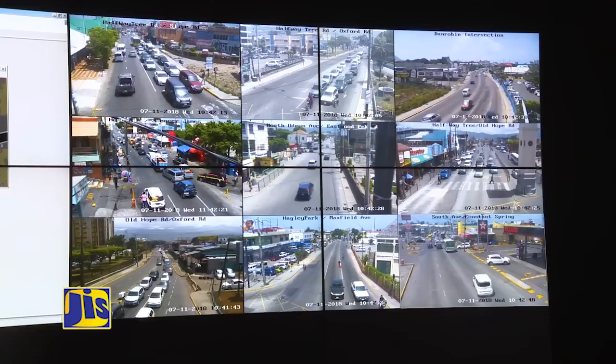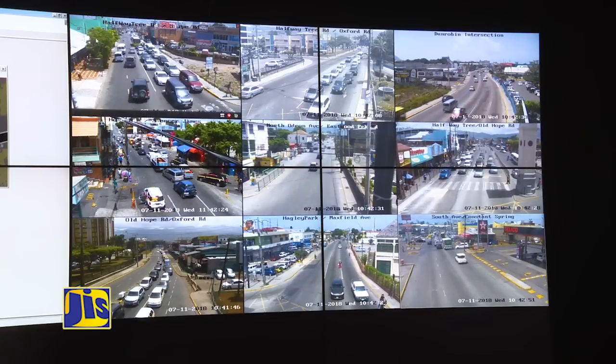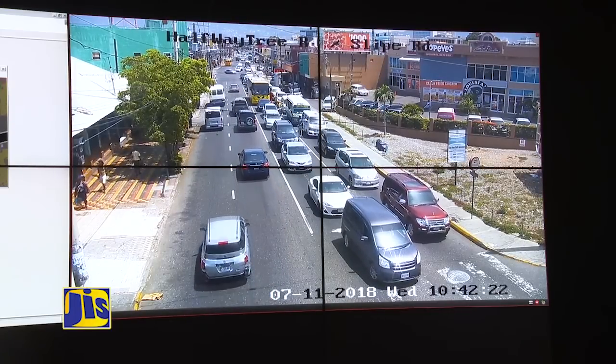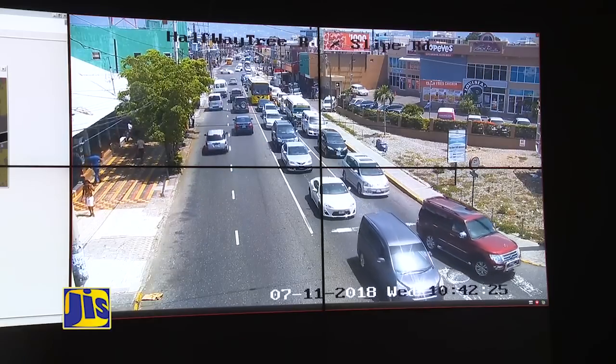So specifically, we can look at specific intersections, say for this one example. If we see the traffic is building up, we can allot more time to a specific intersection to allow the through traffic to flow. We have well over 100 locations across the country where we have signals, and the number continues to grow because every year we look at new locations to signalize. The demand is quite high, and the demand grows with the numbers of vehicles that we are seeing on our roads.